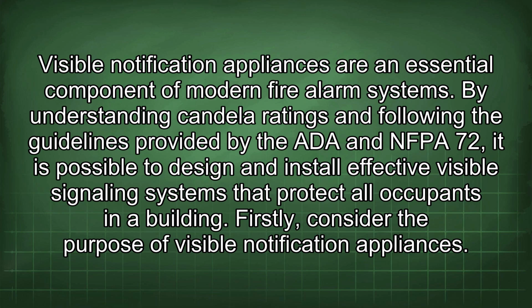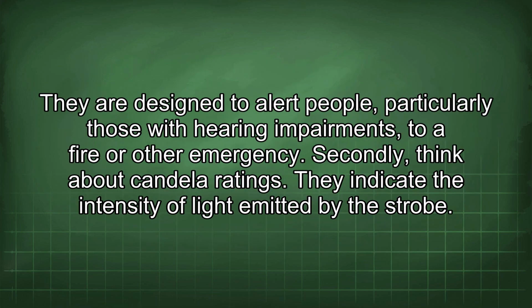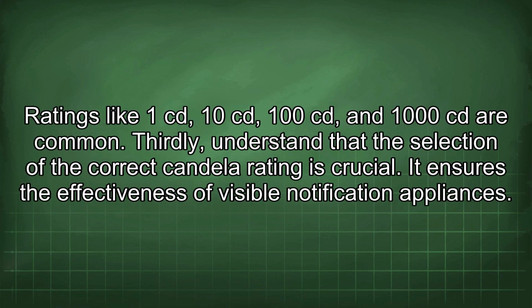Firstly, consider the purpose of visible notification appliances. They are designed to alert people, particularly those with hearing impairments, to a fire or other emergency. Secondly, think about candela ratings. They indicate the intensity of light emitted by the strobe. Ratings like 1 CD, 10 CD, 100 CD, and 1000 CD are common. Thirdly, understand that the selection of the correct candela rating is crucial. It ensures the effectiveness of visible notification appliances.